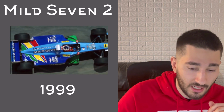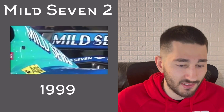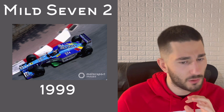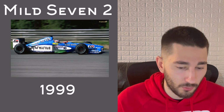We move on to the 99 version, contrast of colors. I like when it's a good mix, but the way that the white and the blue mix here, it's all right. It's nothing crazy. I do think it's an improvement on the 98 car, but I think it's only because the car looks better. I'm not actually sure if the actual livery itself looks better, so I kind of have them rated about the same.